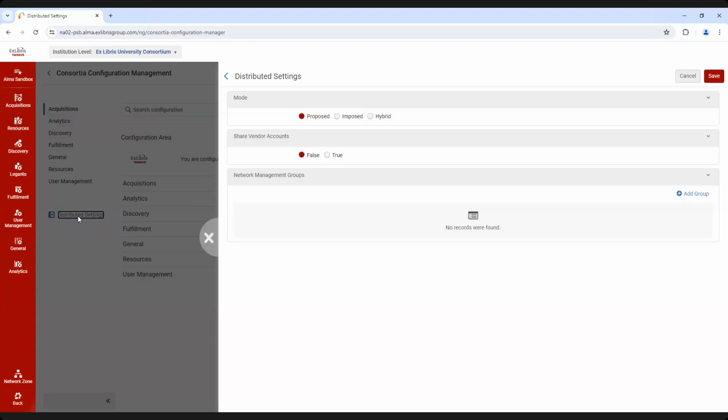If the member changed the out-of-the-box configuration that came from Ex Libris, they will not get any changes that the network pushed to the member. If nothing was changed, if the default is still in place for that member, in a proposed mode, they will get what the network zone pushed to them.